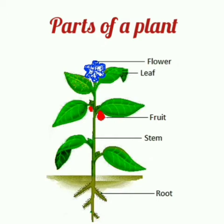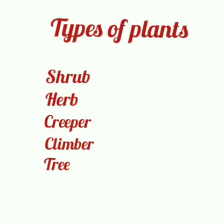Flower, F-L-O-W-E-R, flower. Leaf, L-E-A-F, leaf. Fruit, F-R-U-I-T, fruit. Stem, S-T-E-M, stem. Root, R-O-O-T, root. Now we are going to see types of plants. Shrub, herb, creeper, climber, tree.